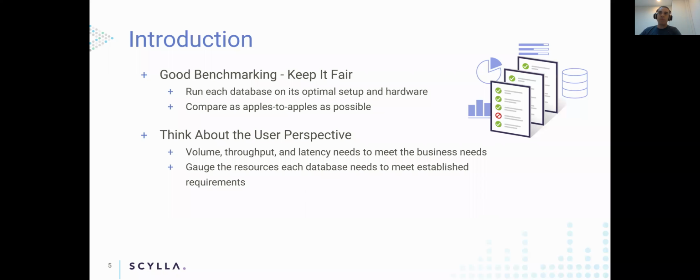Most benchmarks compare different software stacks on the same hardware and try to max out the throughput. However, that is often the wrong approach. A better way is to think about a comparison from the user's perspective. That is, consider the volume, throughput, and latency the database user needs in order to meet his or her business needs. So the goal here is to gauge the resources each database needs to meet established requirements and to see how Scylla 2.2 and Cassandra 3.11 handle these challenges.